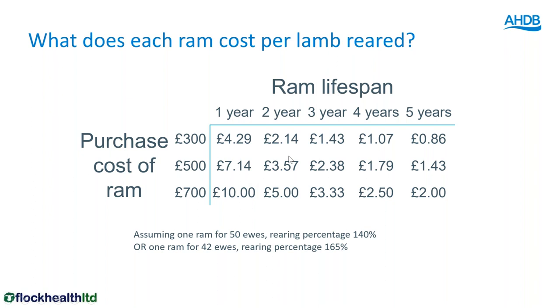And obviously, the longer he survives, the more economic he is. If he's alive for 5 years, he's only cost £1.43 per lamb. But it's just to demonstrate that actually, whatever we spend on rams, and a lot of people spend considerably more than this amount of money, whatever we spend, we need that ram to last a long time.